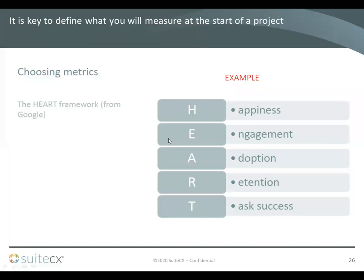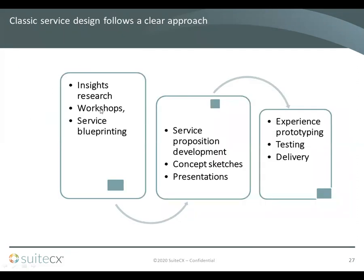So this is a really interesting framework. Again, it's a little quant, little qual, right? So this is the HEART framework from Google: happiness, engagement, adoption, retention, and task success or effort, right? You have to make it an acronym. So I think this is a pretty interesting metric set because it does cover a lot of both. Classic service design follows a pretty clear approach: research, workshop, service blueprinting to start, understanding your service proposition development or your product proposition development, concept sketches, presentations, meaning that extreme user or role playing, experience prototyping, add water and repeat, testing, and then finally delivery.